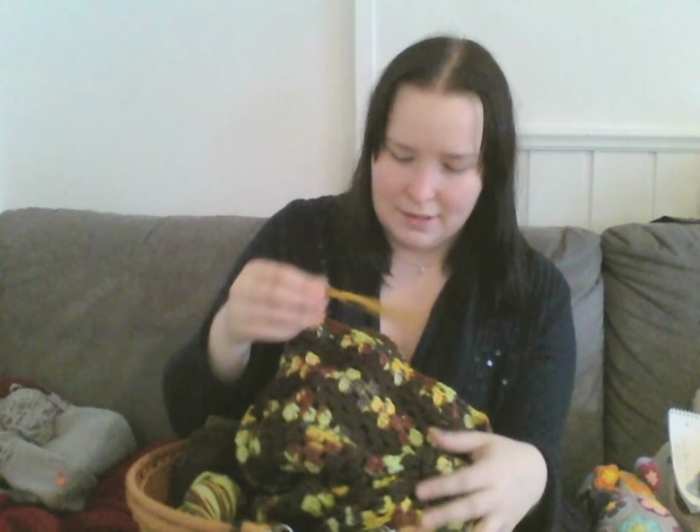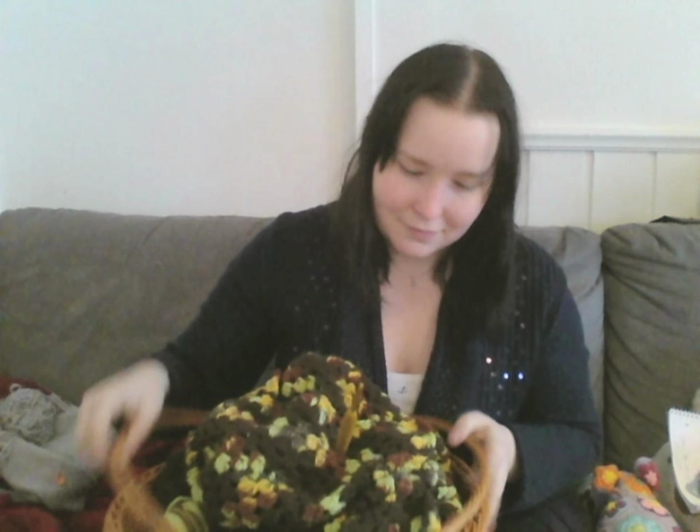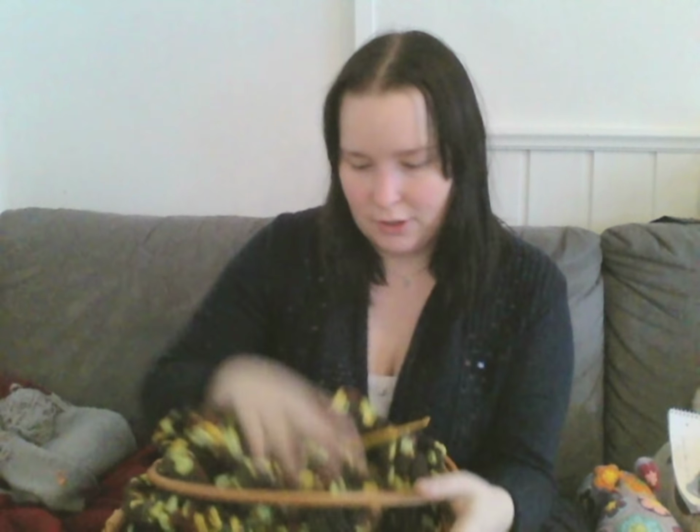It's not a slow crochet, but I have crocheted some and then I get bored and do something else. So now I have this whole basket beside my bed, and I try to crochet a little bit every night. So hopefully I will be finished with this before it has its 2 years anniversary as a work in progress, but we'll see.